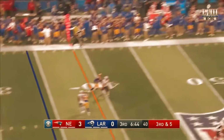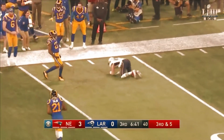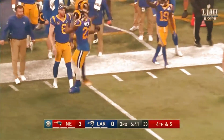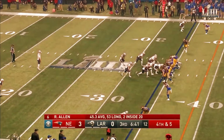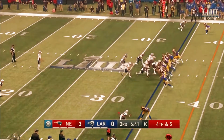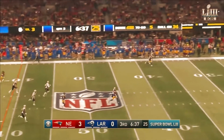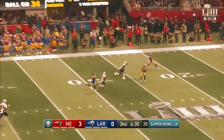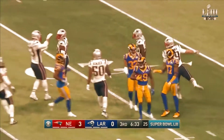Here comes the pressure. Brady unloads it deep for Hogan, and it's incomplete. No flag out. Peters broke it up. And that is the first time they took him away, and Brady had to let it go deep. Here's Ryan Allen. Punt flies to the 25, and then Natson is swarmed under by Slater.